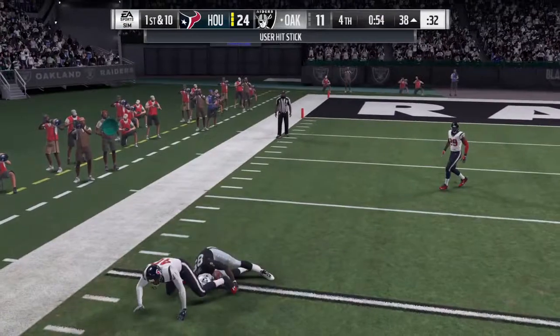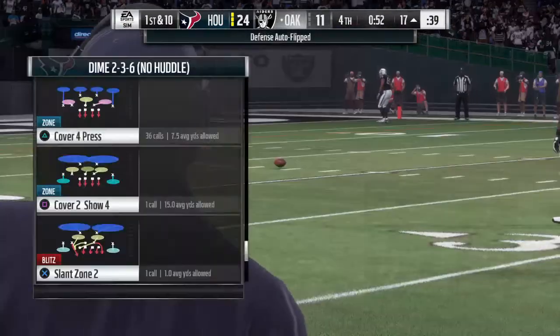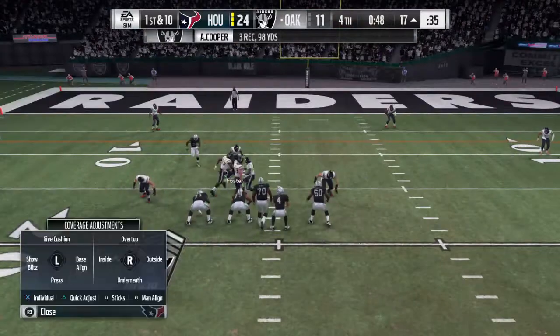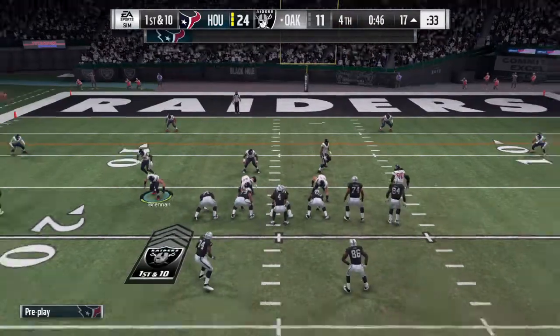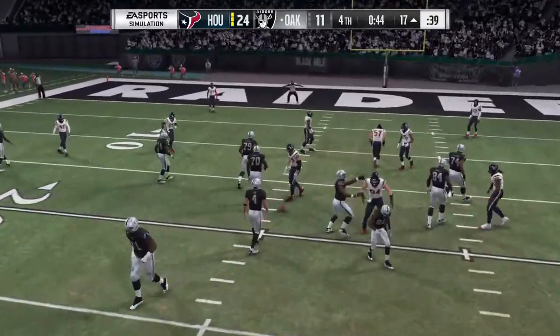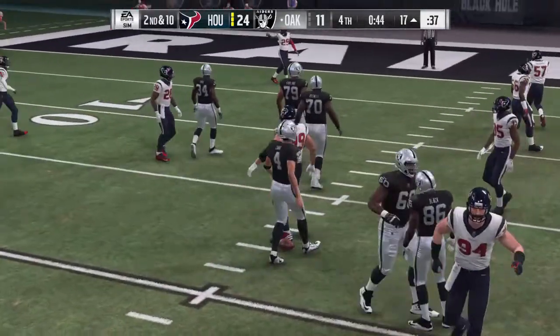Trying for Cooper again. This time he finds him. And he gets this one all the way down inside the 20-yard line. A good pick up there of 20 yards. And with 45 seconds showing, he spikes the football.